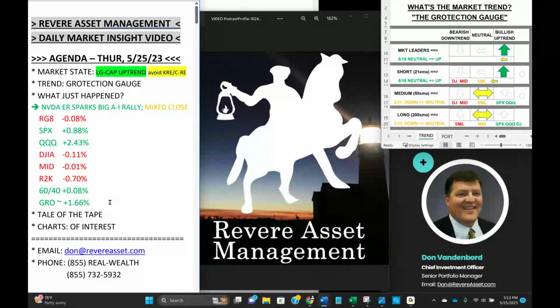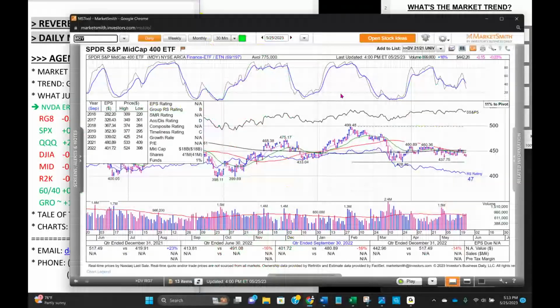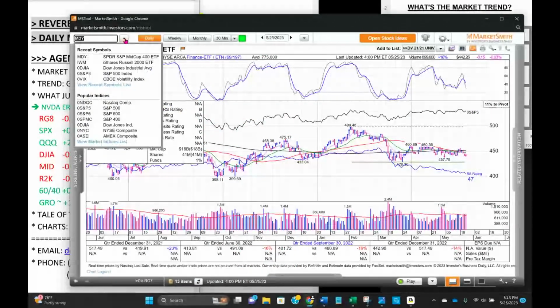Our in-house growth composite really took advantage of our AI-related holdings on that NVIDIA report, up 1.66% today. And today was an example of why we invest in leadership growth stocks. They can absolutely smoke the market averages when you get the right market and the right stocks. We'll hit the tale of the tape and charts of interest. There were several other stocks that gapped up on earnings-related news and had nice days. Let's get into it.